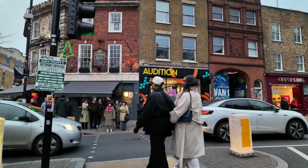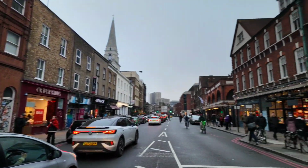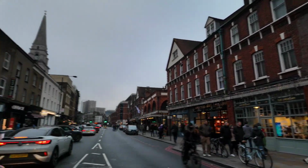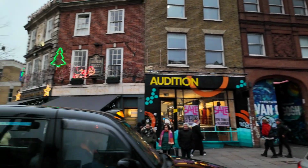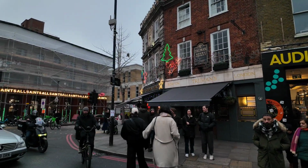Okay, so from here, right here on the right hand side, that is Old Spitalfields Market. And I'm just crossing the road safely when we can.